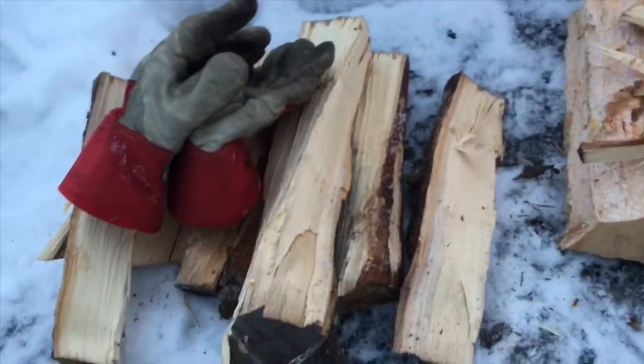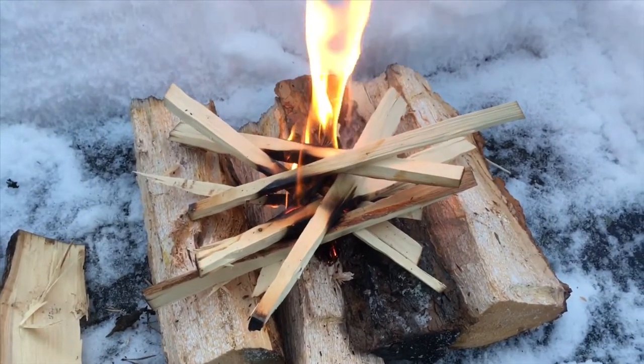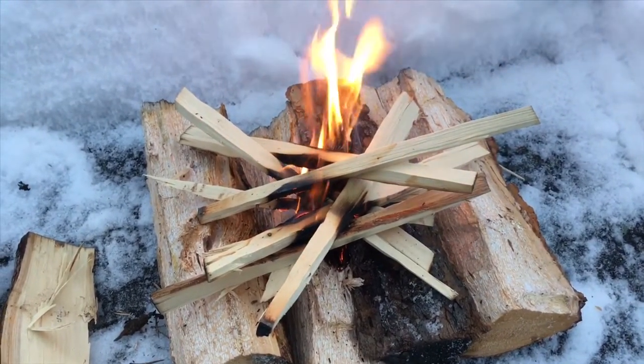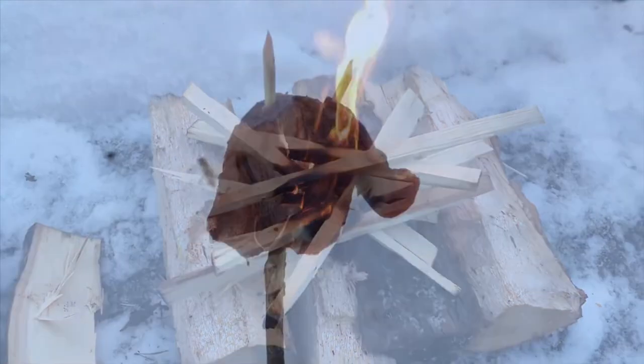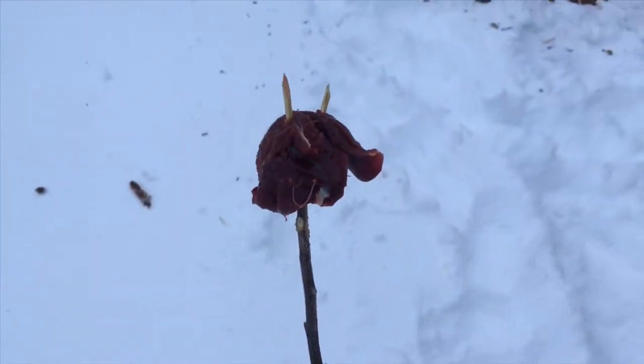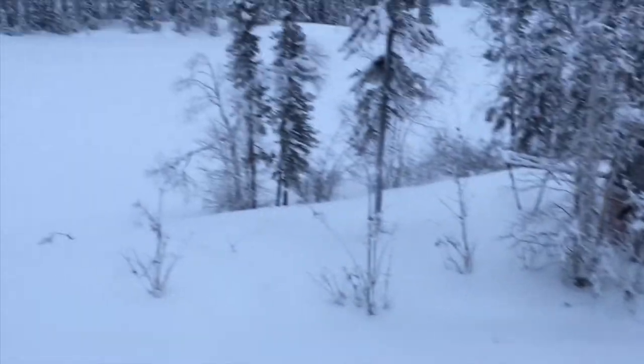So we'll get this going, processed up a bunch with the axe and some smaller stuff with the knife. We'll go clean our bird and get a stick to roast that on, and then we'll be back at her. Well, there's our bird on our fork stick. I'll save you the details on how we do that. I do have videos on how to field dress grouse and ptarmigan, so you can look that up if you want to see how I did it.